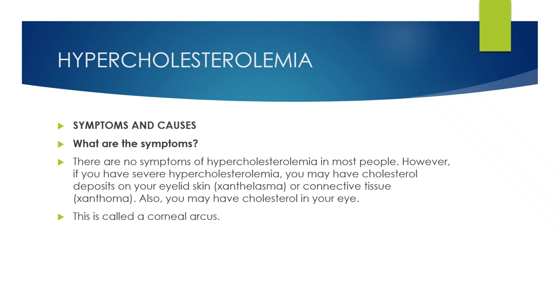However, if someone has severe hypercholesterolemia, they may have cholesterol deposits on the skin of the eyelid, which is called xanthelasma, or connective tissue deposits called xanthoma may be seen. Also, there may be a deposition of cholesterol inside the eye's cornea, which is known as corneal arcus.